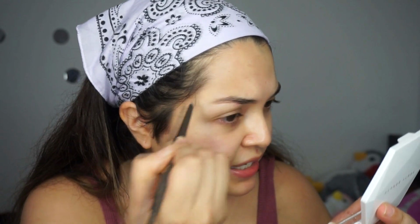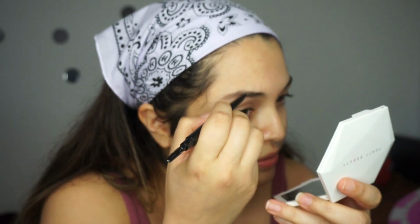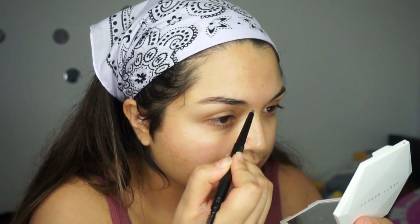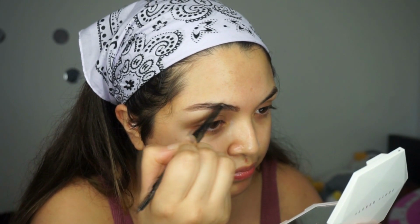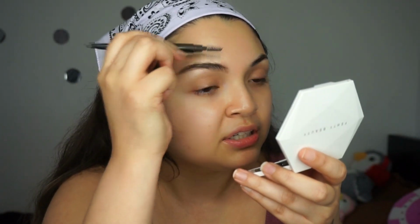Okay, so it's very lightweight. It's not the best, I'm going to admit that, but it's not that bad for $5.99. You do get what you pay for. And I got it in the shade medium brown. Okay, that's not too bad. And we're just gonna brush it. I do like how there's a spoolie.